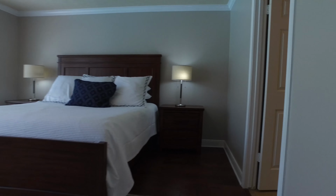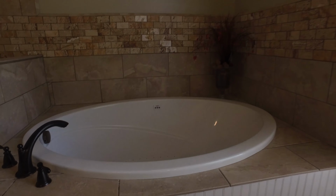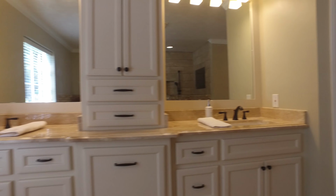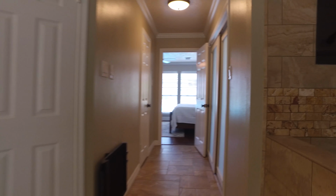The wood floors continue in the master with crown molding. Look at this amazing bathroom. Custom built. So much space. This is the place that you go to be relaxed. Look at that amazing shower. It's a remodeled bathroom and has two closets as well.